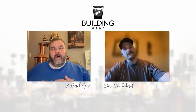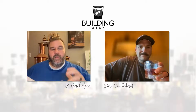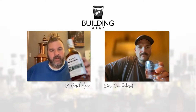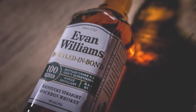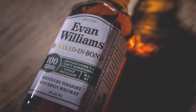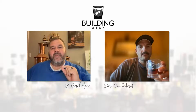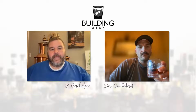I'll start. The bottle that I want to 100% start with, if you know me, will be no surprise: the Evan Williams Bottled in Bond White Label Bourbon. People ask me quite often what my favorite bottle of bourbon is. I'm not so sure it's my favorite, but if I could only drink one bottle of bourbon the rest of my life, I would pick this bottle because it's so versatile.